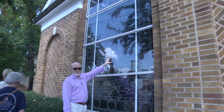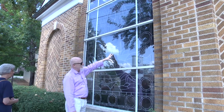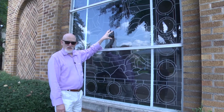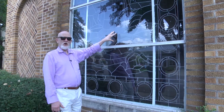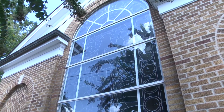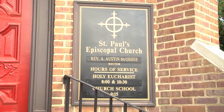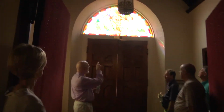Okay. Right, so when we walk by, we're going to see that this window is protected with clear glass on the outside. And what we're using now is laminated glass. The laminated glass is the same kind of glass that you have in the windshield of your car, and it protects the stained glass window from hailstorm and from damage. We'll talk about that a little more when we get up to the sanctuary at St. Paul's. So I wanted to point this window out, and this is a stained glass window that we did.